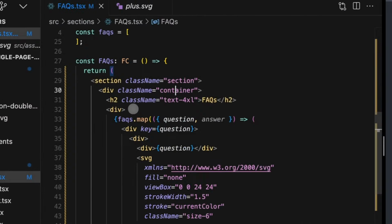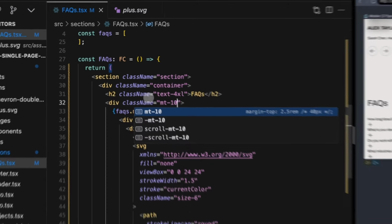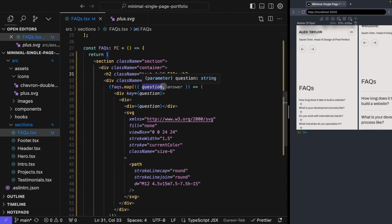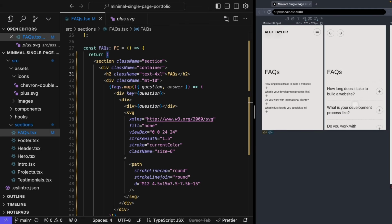It looks like it is. Our FAQs themselves need to push down from the title. So we'll give this a class name and say MT10 to give it 40 pixels of top margin. And then each question looks like it's going to have a dotted border on the top and a dotted border on the bottom. So let's go ahead and take a quick look over at our design.